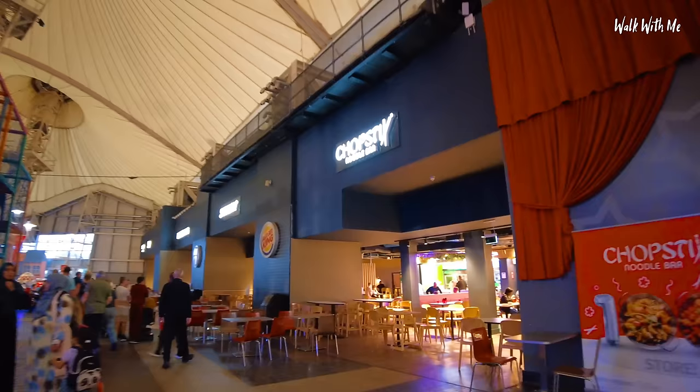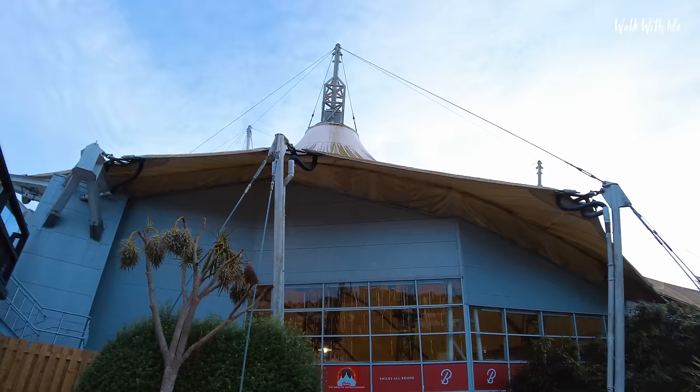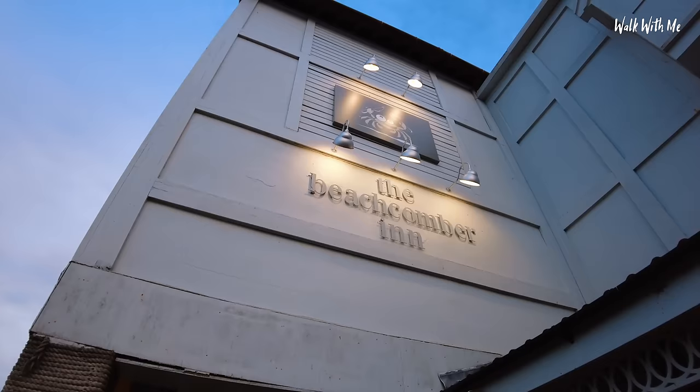Food choice wise, I've got Chopstick, Burger King, and Subway. Notice they've got a new entrance to the Skyline Eats from this side, which is pretty snazzy. Another choice for food could be the Beachcomber Inn, actually. Let's have a look. What's on the menu? Ooh, bangers and mash. Can't go wrong with a steak and ale pie.